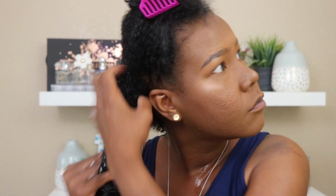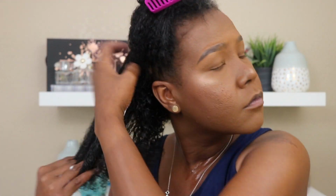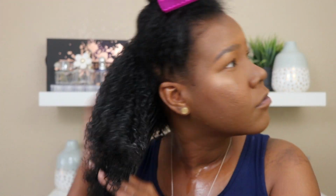I don't know if it's the lighting, but I don't see the shine either. I feel like the reflection that you're seeing right now is from my studio lights. If you look at it here in person, it's not shiny at all. There's no shine to it. But it's okay, we're gonna keep moving. We're gonna get through this, okay?